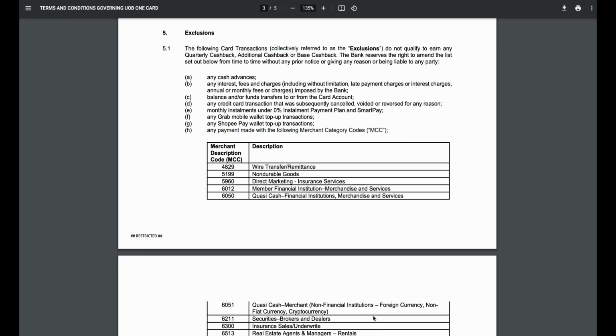The next one that I want to go into is their terms and conditions. The excluded transactions in the terms and conditions are very similar for every single credit card out there. So just keep in mind, every single credit card will have excluded transactions in their list. Go into their terms and conditions and you'll be able to see them. Go down to point number 5 and you'll be able to see in these exclusions, any cash advances, you will not be getting any cashback.